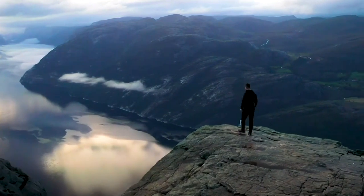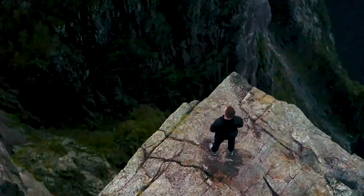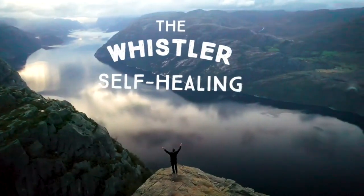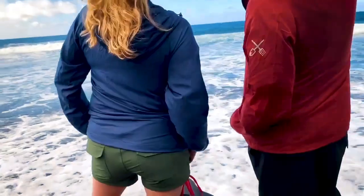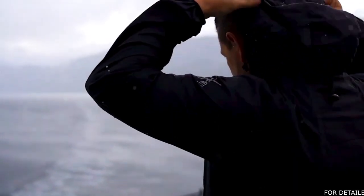Now we're back to introduce our latest mind-blowing outdoor tech apparel, the self-healing Whistler Windbreaker. The Whistler Windbreaker is a lightweight, durable windbreaker that will help you be prepared for any adventure.